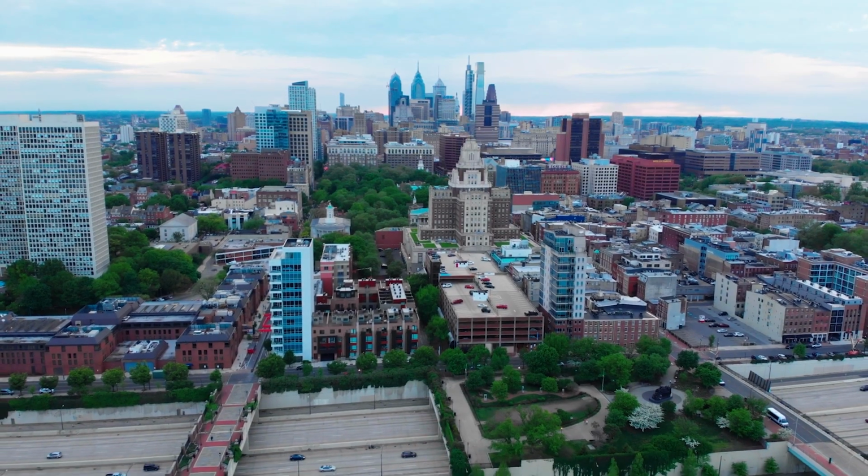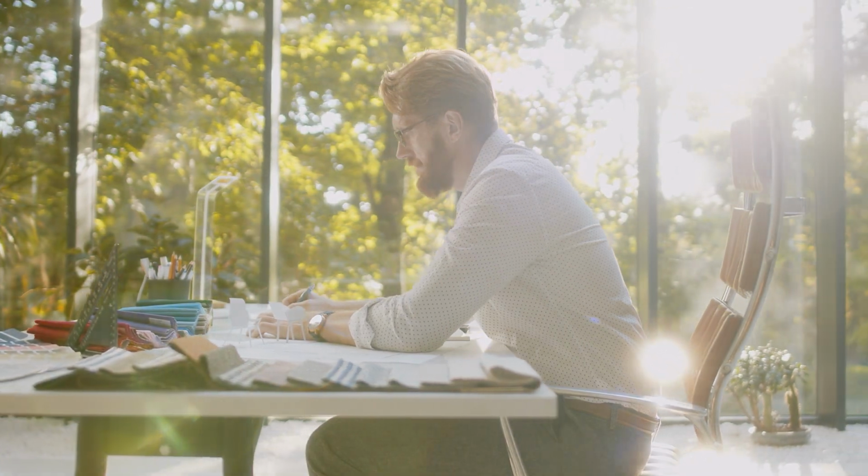This is an essential service for businesses that don't want to have a fixed address or owners who don't want their personal address on public record.